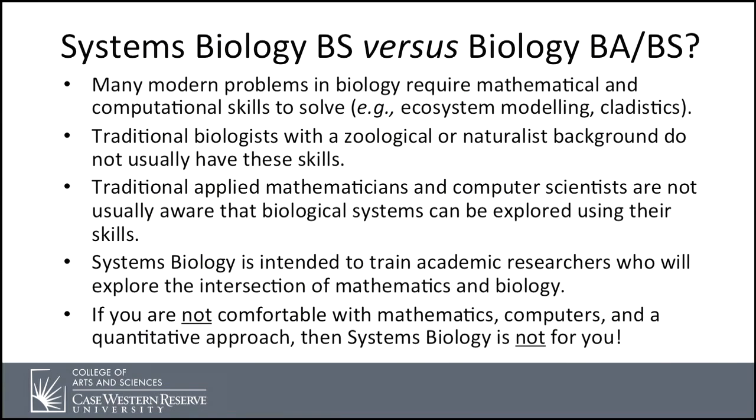So whereas a bench scientist in the BA and the BS will be someone at the bench running gels, doing stuff in tissue culture, out in the field, making observations. The systems biology person is going to usually take data that came from somebody else and sit down at a computer or at a desk and start deriving equations or expressing mathematical relationships among these things. So it's really an academic discipline. The person who's a systems biologist is probably going to go on to graduate school into a PhD program. And so if you are not comfortable with math or computers or a quantitative approach to biology, then very definitely systems biology is not for you.